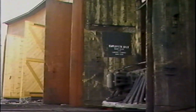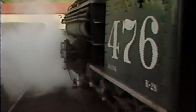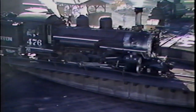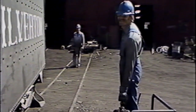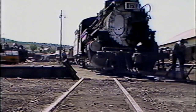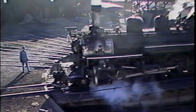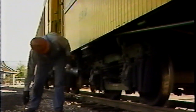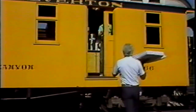Well, it's time. The roundhouse doors open, and the iron horse inches from its overnight berth to the turntable. Meanwhile, the crews are busy with the last of their preparations. The tender is heaped with coal. The car men make a routine but careful inspection along the string of golden yellow coaches, and the concession cars are replenished.